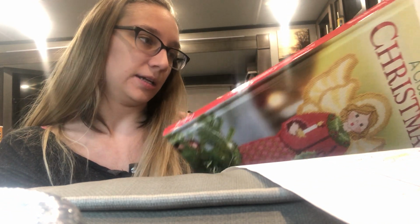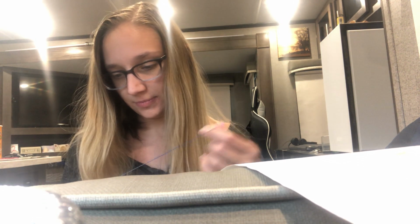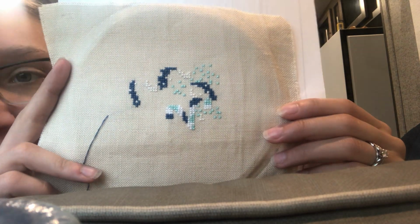This was when Just Cross Stitch magazine would send you those things of here, test this book out and we'll send it to you for free, and if you don't like it, you can send it back. Well, I got it and I forgot to send it back, so I paid for it and I bought it, I guess. And this is on 32 count unknown linen. And that's where we're at.